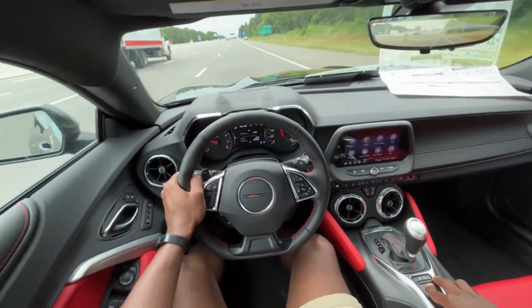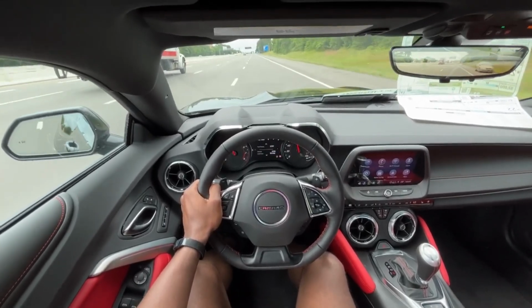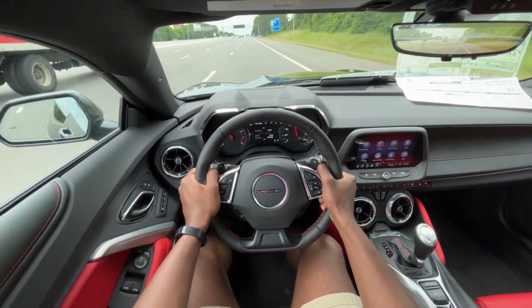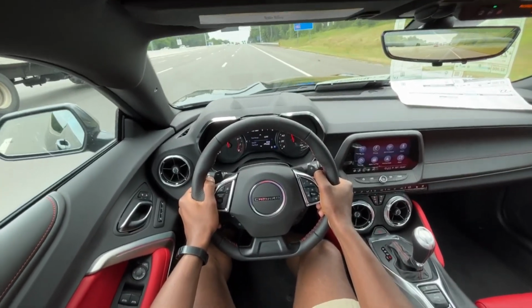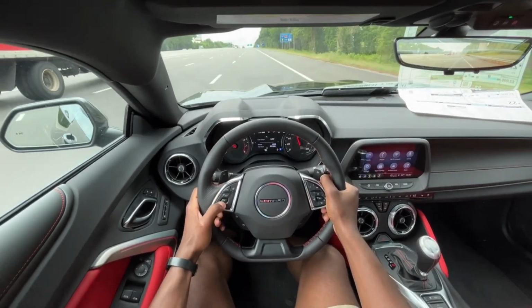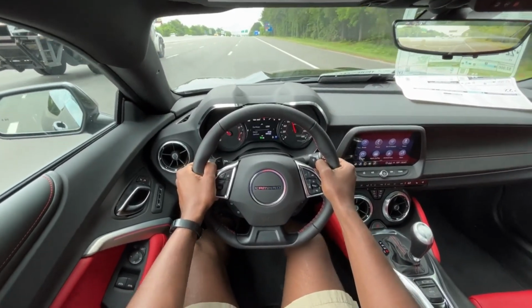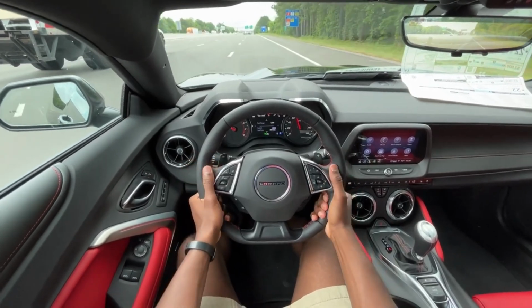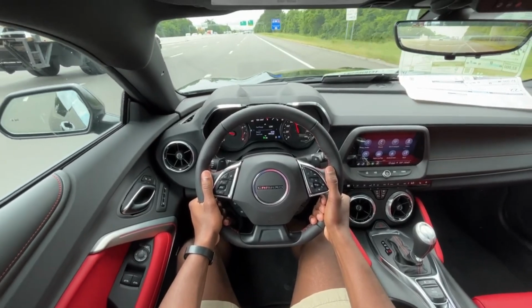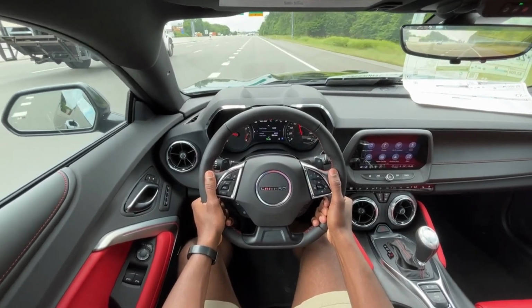And I'll show you just what the sport mode does. It just keeps the revs higher based on throttle response. I'm not gonna test it out because there's not a lot of fuel in here. But cruising down the interstate here, you can expect to get 29 miles per gallon. And then 18 city, so that's another plus of having the V6 over the SS.